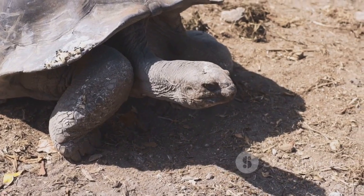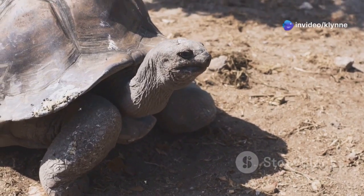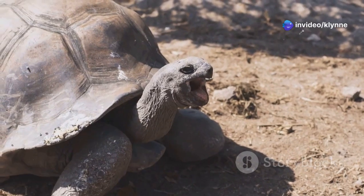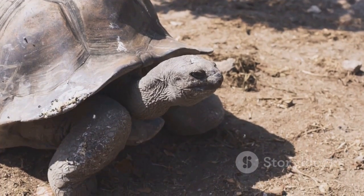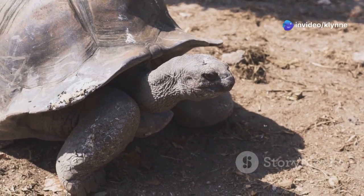Darwin's observations in the Galapagos were just the beginning of his journey towards developing the theory of evolution. He spent years refining his ideas and gathering more evidence from various sources. Eventually, in 1859, Darwin published his groundbreaking work on the origin of species, where he detailed his theory of evolution by natural selection. This book challenged the scientific community and sparked debates that continue to this day.